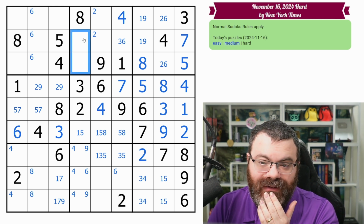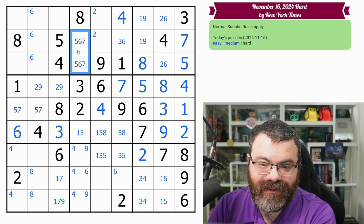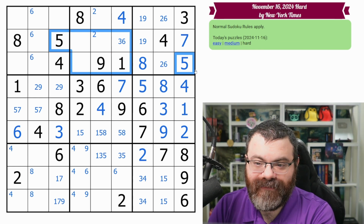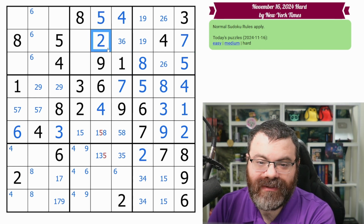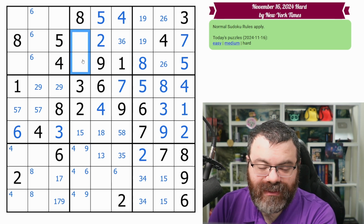These can't be 2 or 3 at all. So these are 5, 6, 7. They can't be 5 either. We have these 2. I missed these 2 5s. At some point I placed that 5 and I missed the buddies. That gives us the 5 and the 2. Very helpful. Sad that I missed that so long.